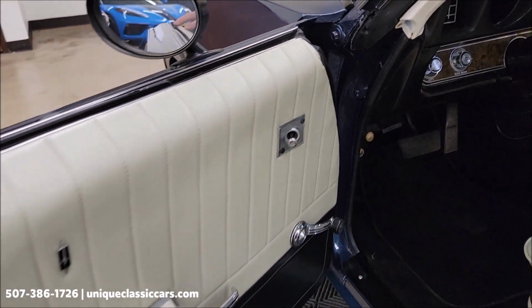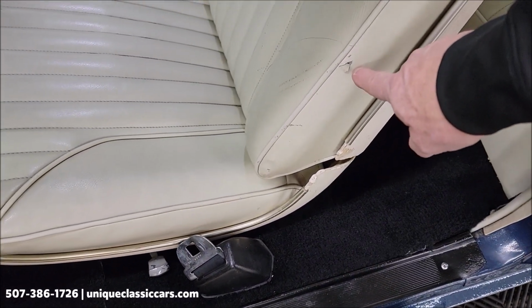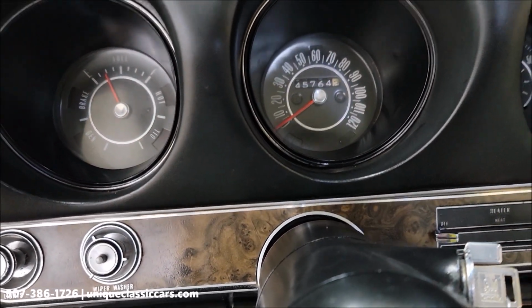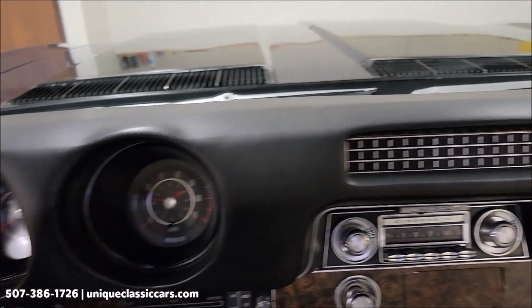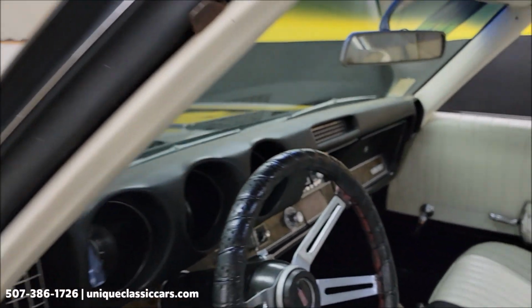The interior, again, white vinyl. Door panels look good. Seating surfaces, a couple little blemishes here too. Let's go ahead and start this up so you can hear it run. We're going to take a look at the engine bay. Dash looks good. I have not had the radio power up. Very good throttle response with that fuel injection system. Headliner looks good.